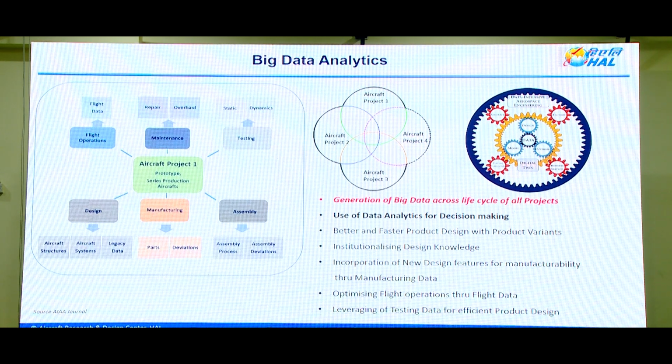Maintenance on the field: what problems you have faced, what issues there are in the squadrons, all those data are maintenance data. It could come back to one part or many parts, so you know where problems are. And similarly, manufacturing: the deviations in manufacturing, deviations meaning suppose some parts repeatedly have snags.